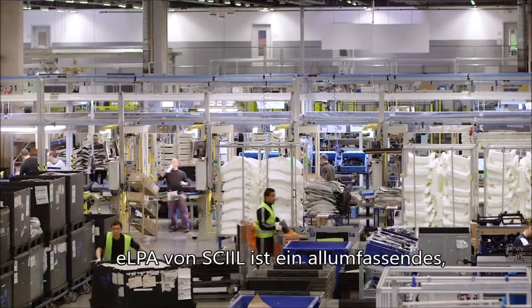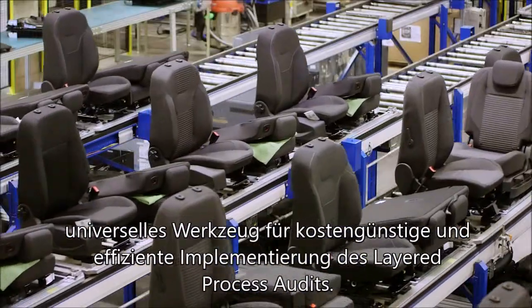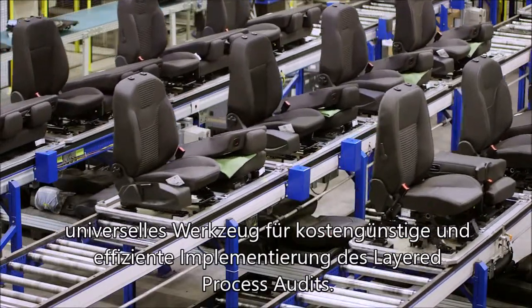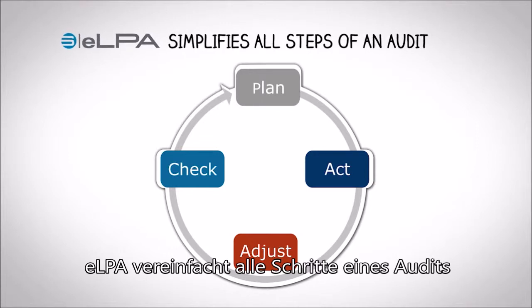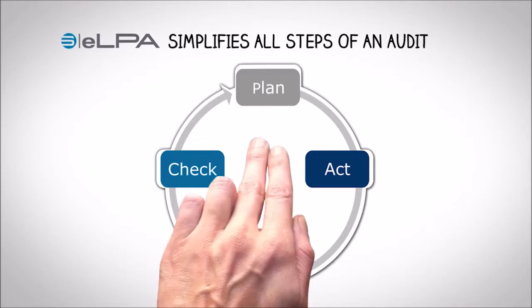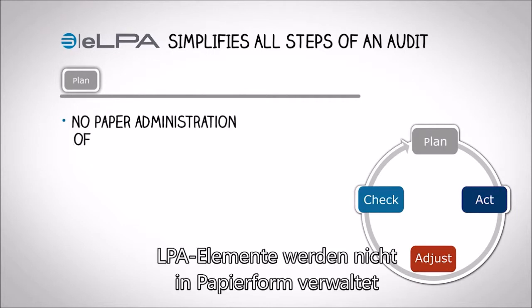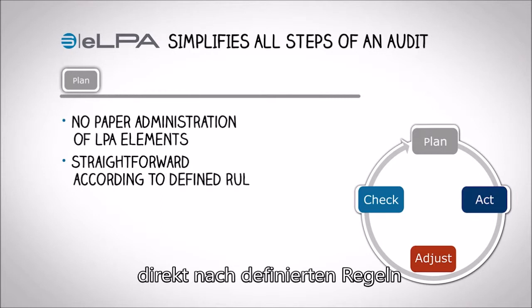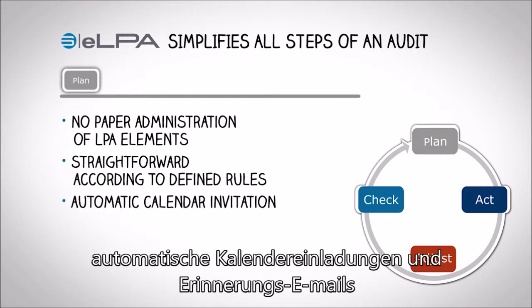eLPA from SCIIL is an all-encompassing universal tool for cost-effectively and efficiently implementing layered process audits. eLPA simplifies all steps of an audit. Plan. No paper administration of LPA elements. Straightforward, according to defined rules. Automatic calendar invitation and reminder emails.